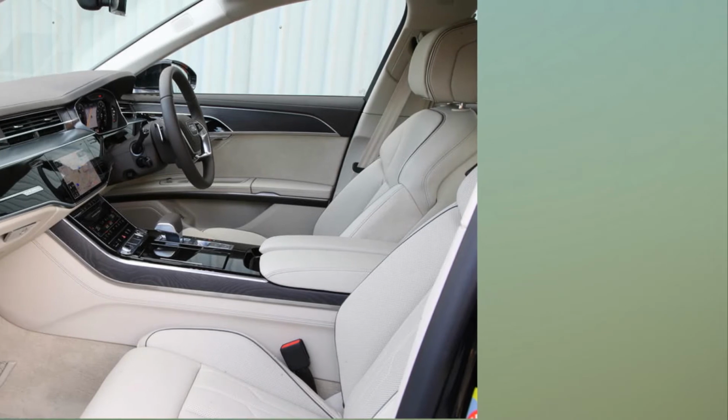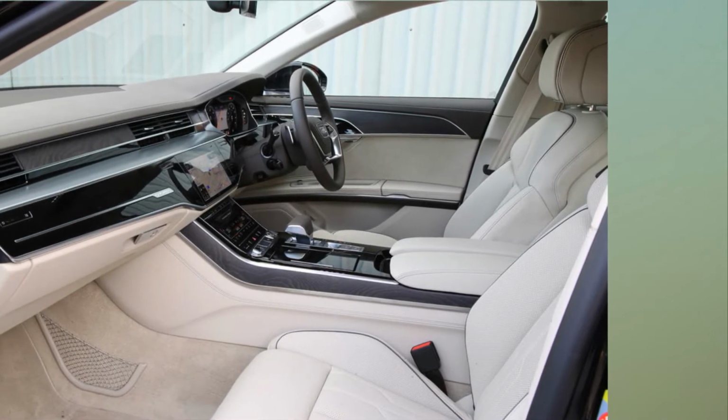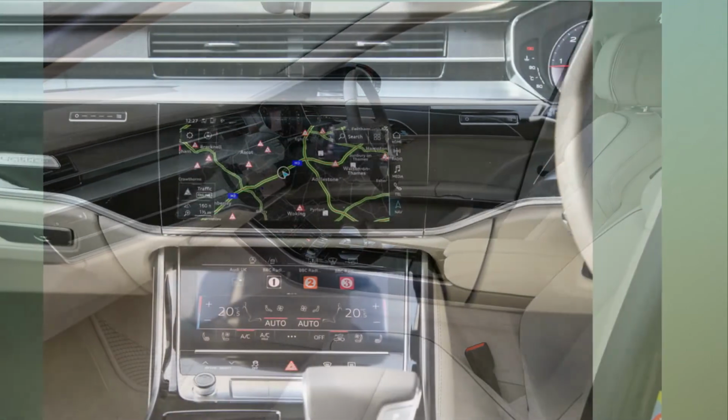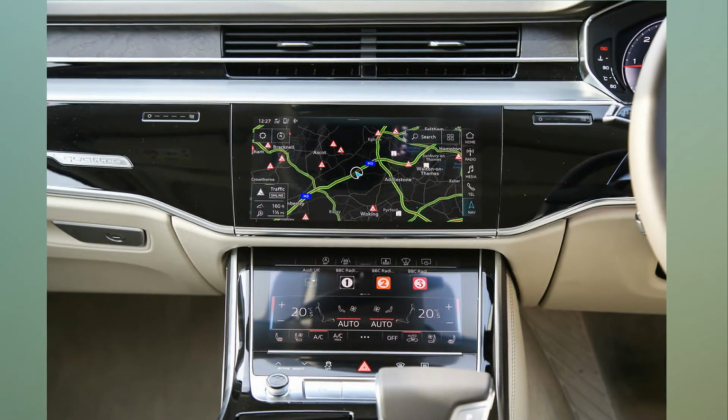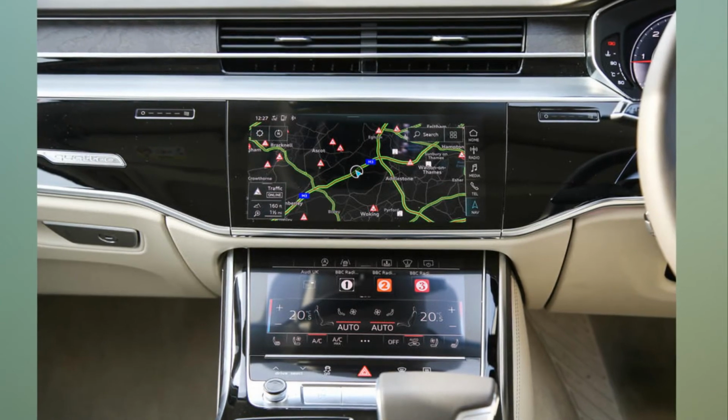It looks like a good car for the money. So in summary, we have a car that looks like an A4, with lots of me-too technology long since released in the S-Class and 7 Series. Vorsprung? I don't think so.